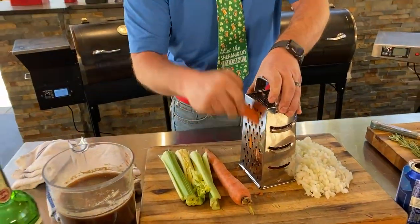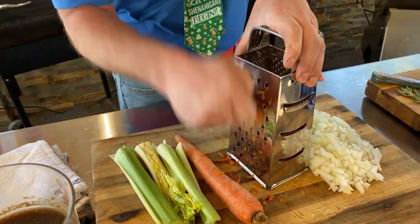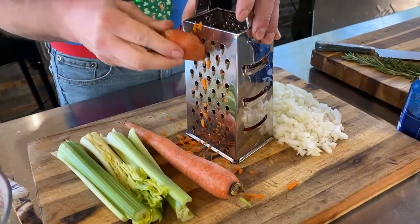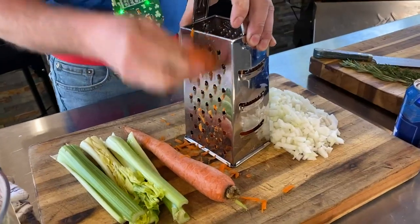You can grate the onion. You can grate the celery. Like I said, if you got a food processor, great. Nice sharp knife, fantastic. You got a box grater, just go for it. That's what I'm talking about.